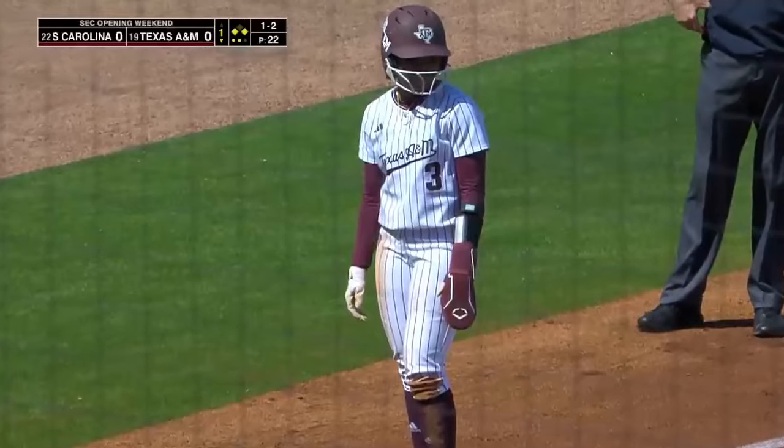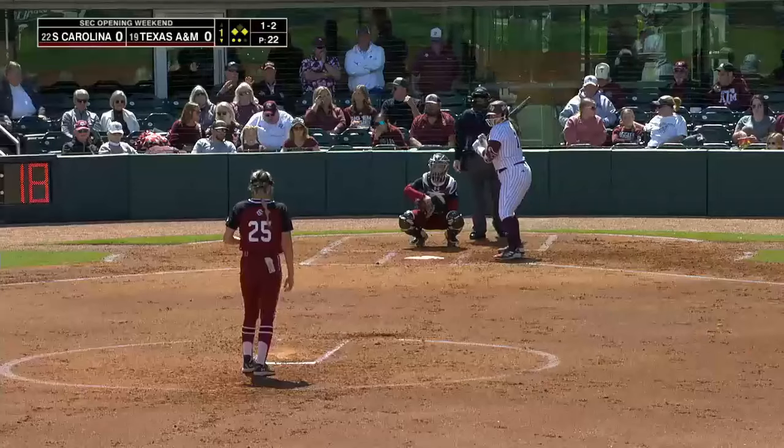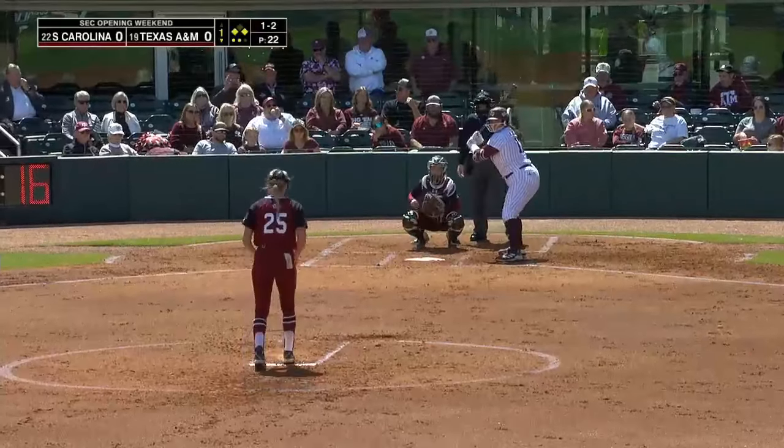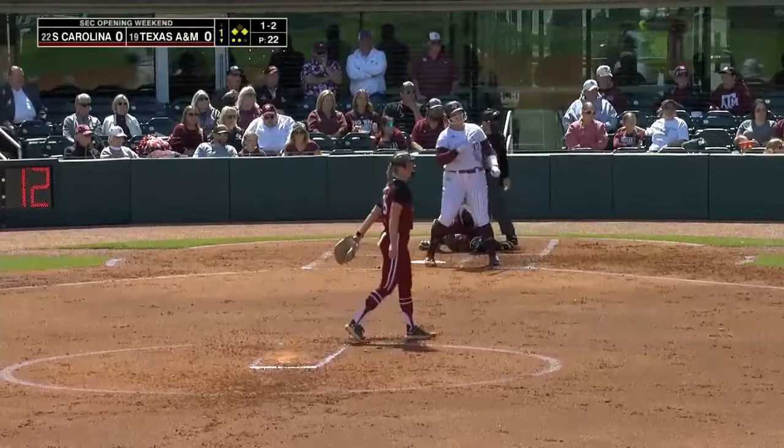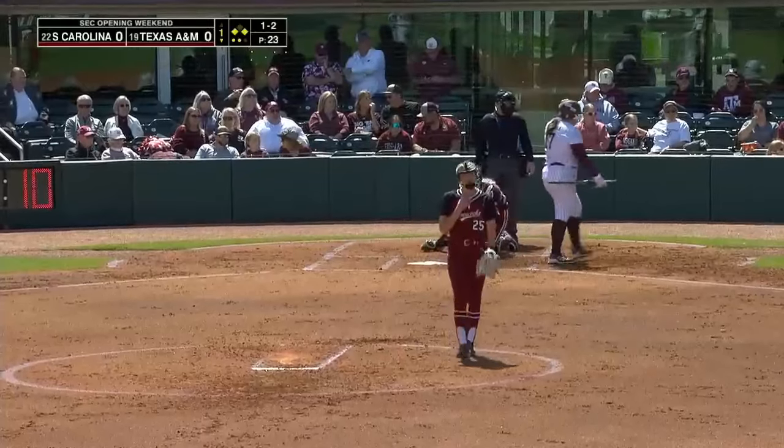Year 2 for Trisha Ford. Things really starting to take shape. They doubled their SEC win total in her first season from the year before. 1-2. Fouled down the left field line.